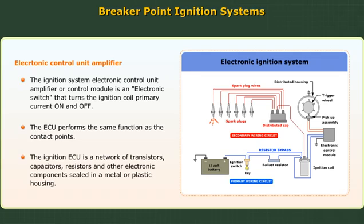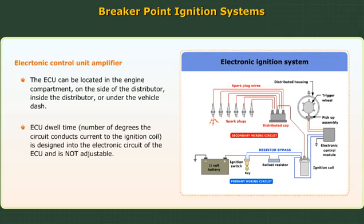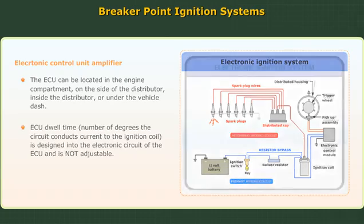The ignition ECU is a network of transistors, capacitors, resistors, and other electronic components sealed in a metal or plastic housing. The ECU can be located in the engine compartment, on the side of the distributor, inside the distributor, or under the vehicle dash. ECU dwell time, the number of degrees the circuit conducts current to the ignition coil, is designed into the electronic circuit of the ECU and is not adjustable.